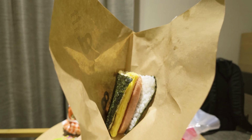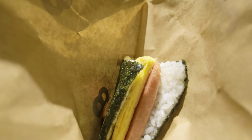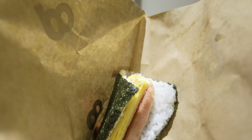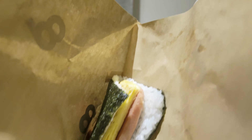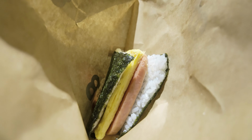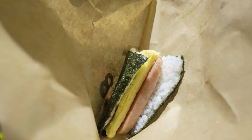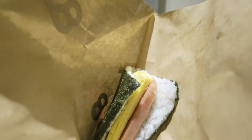What? Okay, I'm gonna bring you closer. Let me take a look. Alright, so look at this. It is huge. So this is just the basic one. Egg, spam, and rice and seaweed. This is basically, you saw the lady beat it. So the lady just made the eggs fresh and everything is made to go.